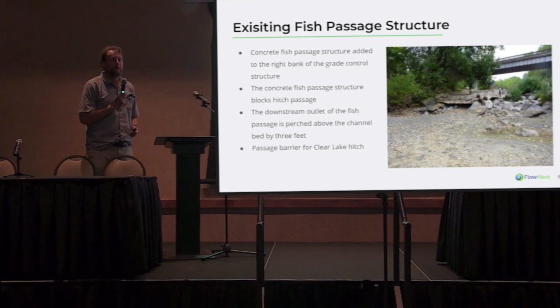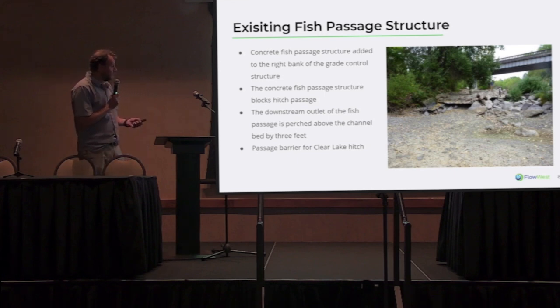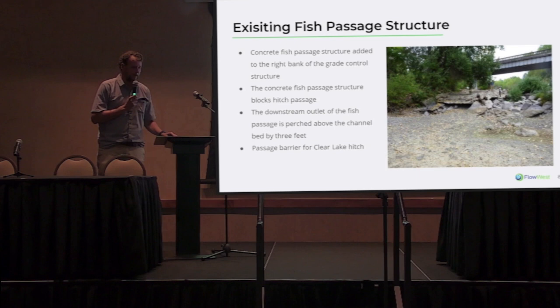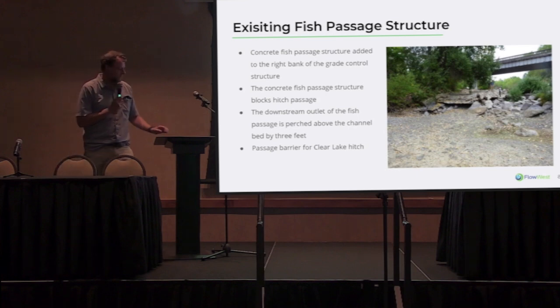If we remove this barrier, it provides access of, I think it's like 6 to 7 miles of additional habitat upstream. This is one of the primary barriers in the watershed, and I give a huge shout out to Ben and the work that he's done with his crew to help on the downstream barrier and make that more passable for fish. So this is the next big one to take care of.